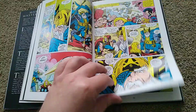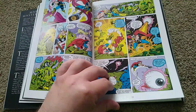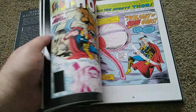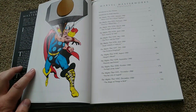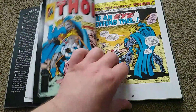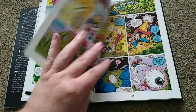So this continues on from volume 18, all the stories that were going on in those issues. I forgot to tell you, these issues are from January of 1980 through December of 1980. So this is the beginning of the 80s. This is my era of comics.